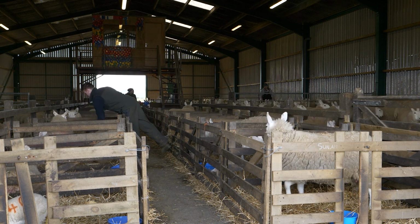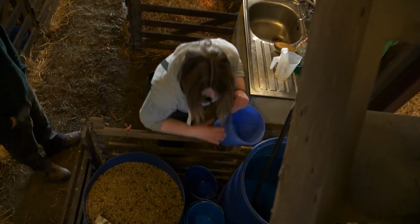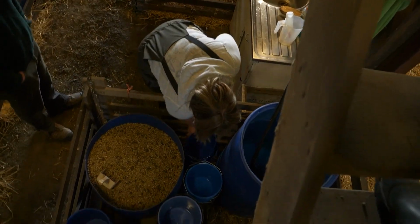We've also moved away from using soya at home, so we use cold pressed rapeseed meal that's actually grown in Aberdeenshire. So we're trying to use locally grown bought in sources as well, I think. So we've seen quite a lot of results by changing nutrition over the years.